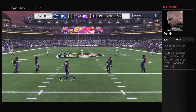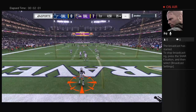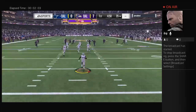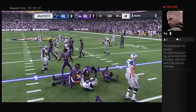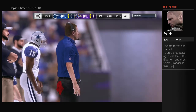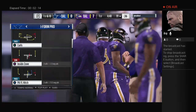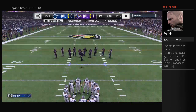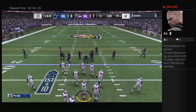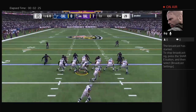Tucker now to kick it away following the touchdown. This will be taken to the back of the end zone. And he'll take it back to about the 19-yard line. They come out here in the eye.